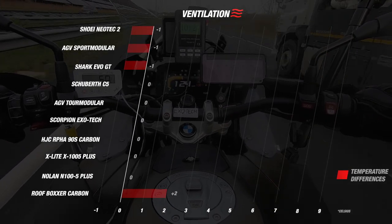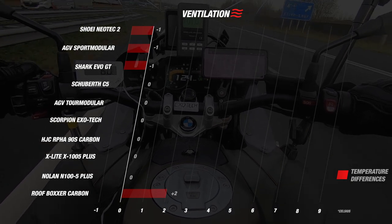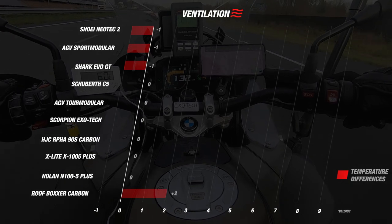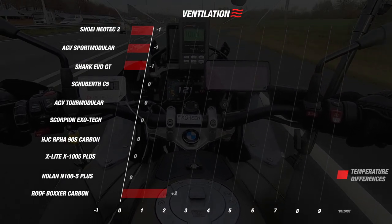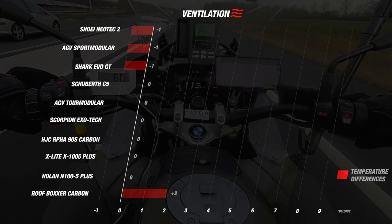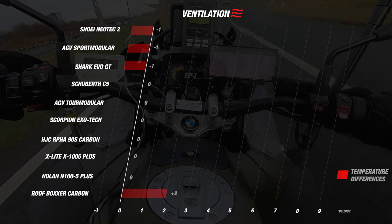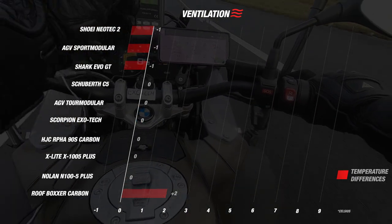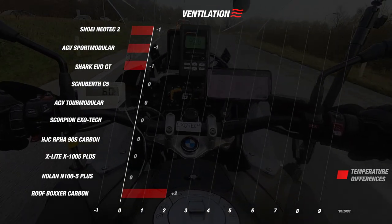If we put all competitors in a graph, we see that the Showy, HGV and the Shark are at the top. This is because the inside temperature in all three helmets was 1 degree cooler than the outside temperature. This is an excellent result, and with that score, all three helmets earned a maximum score of 5 stars. Striking here is of course the Shark. This helmet was at the bottom of the list in the previous criteria, and it absolutely peaks here with its perfect score on ventilation. So very well done by the Shark.